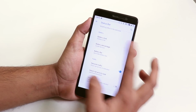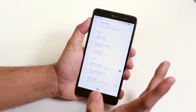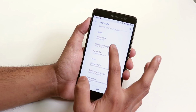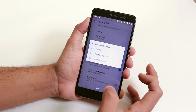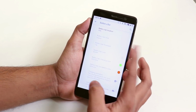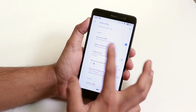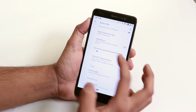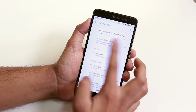And over here we have the battery style option. You have circle, dotted circle over here, but no big dotted circle is present over here, note that. And we have the battery percentage showing option next to the icon or inside the icon. And we have a battery bar if you use the battery bar kind of thing. And over here we have the network traffic indicator. We have the hide arrow option, and net activity auto hide threshold is over there.